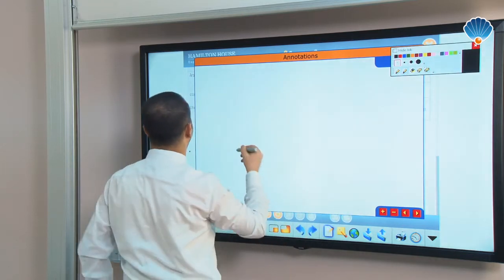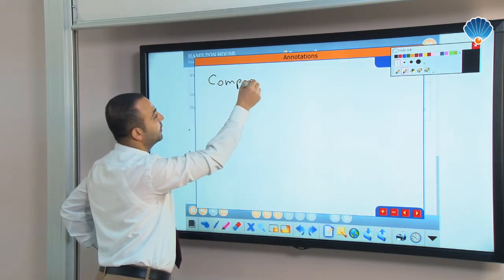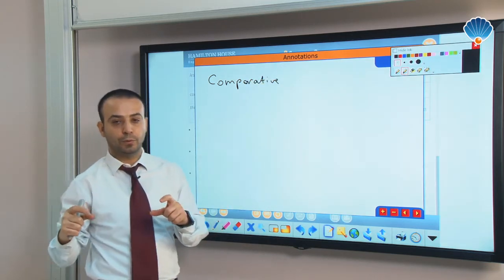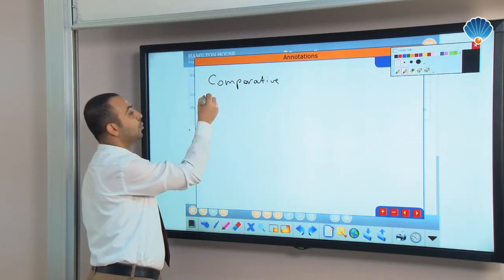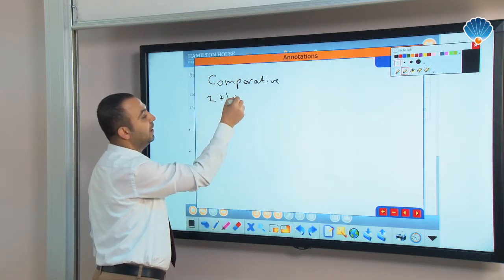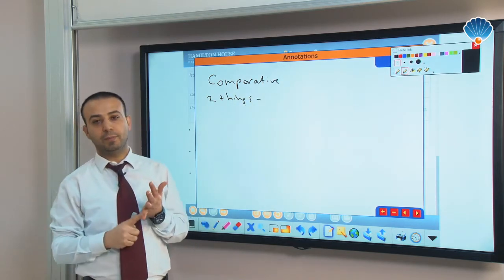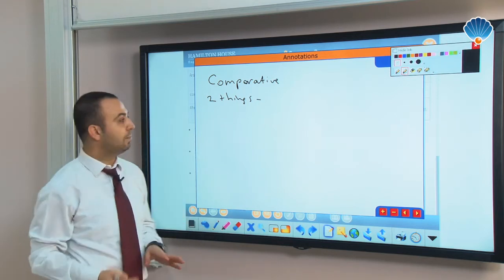For example, in the first one, comparative, let's see first what is comparative. I'm just going to explain the smallest part, comparative. As I said, at least it has to be two things. It can be two animals, it can be two people, it can be two objects, whatever you say. It doesn't matter.